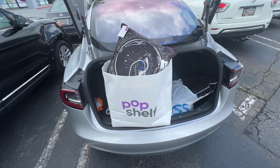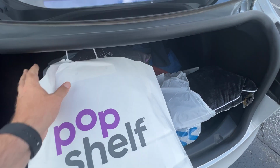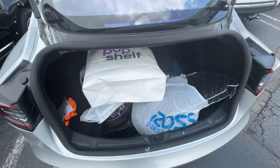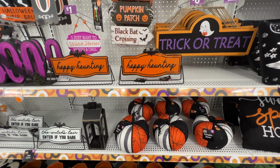Here you can see I bought a couple of things. They do give you these really nice bags. I'm going to stuff it in this trunk full of other bags from other stores. I'm going to have to do a haul video soon to show you all the fun things I've been buying.